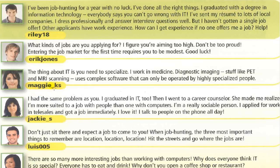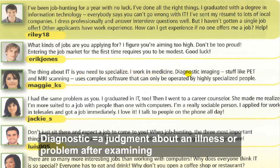Maggie KS is going to give him advice. The thing about IT, the thing about information technology, is you need to specialize to be a special person. I work in medicine, diagnostic imaging. So Maggie is working in the field of medicine. And she diagnoses diseases by imaging. Stuff like PET and MRI scanning.